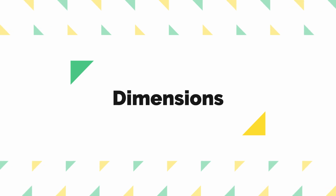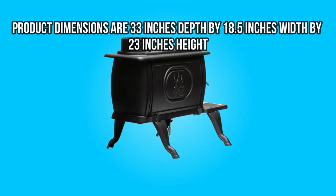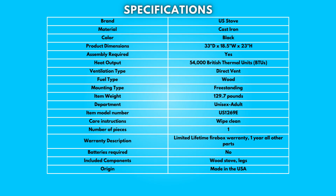Dimensions. Product dimensions are 33 inches depth by 18.5 inches width by 23 inches height. Specifications. Take a moment to look at the specifications. Pause if you'd like to read them thoroughly.